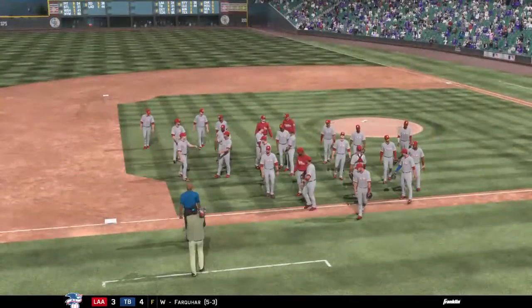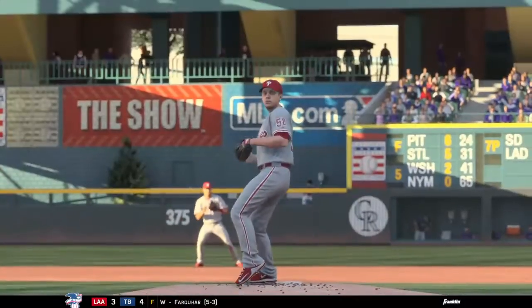This one definitely a low-scoring affair as we get one last look at our final line score.